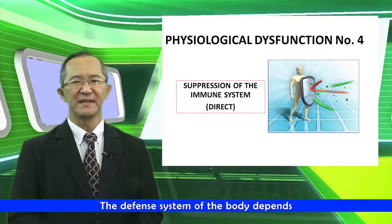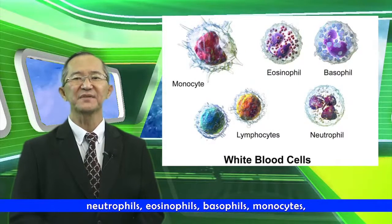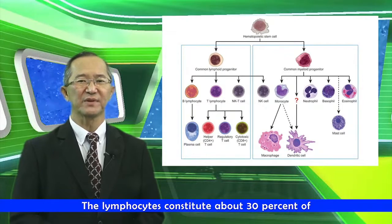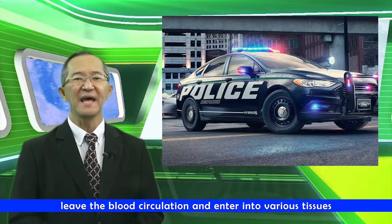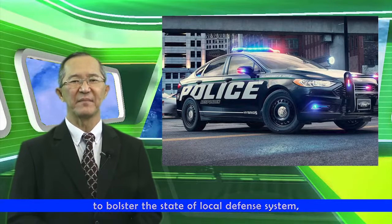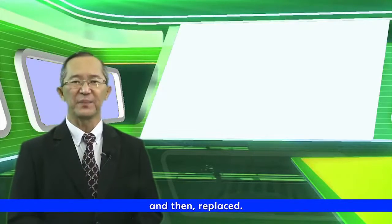The defense system of the body depends on the precise action of its white cells. There are 6 different types of white cells: neutrophils, eosinophils, basophils, monocytes, lymphocytes, and plasma cells. The lymphocytes constitute about 30% of all white cells in the body. Most white cells, much like constantly cruising police cars, leave the blood circulation and enter into various tissues to bolster the state of local defense system. Then, they re-enter the blood circulation via the lymphatic system. Some white cells become fixed local protective shields until used, and then replaced.